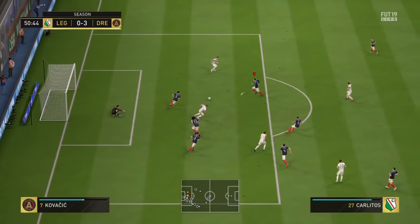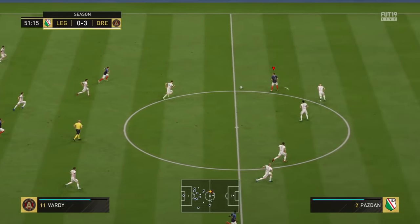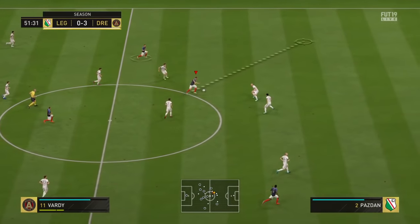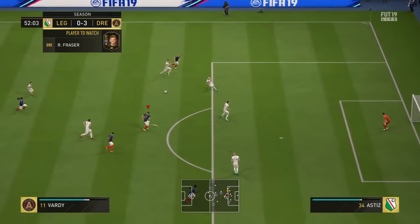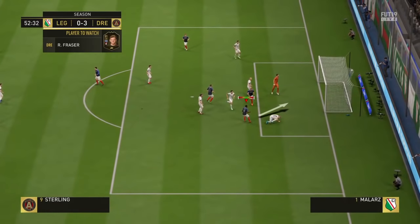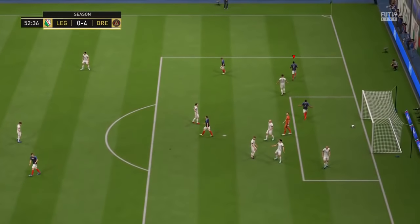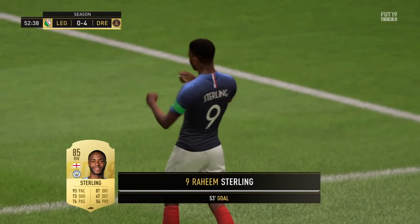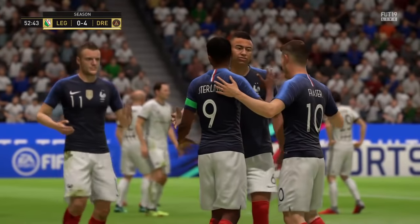Surely up for grabs here. Not often, Alan, do you see one man have one half like he's had. Lingard, the shot's hit the post. The goal is there for the taking. What a brilliant goal. The way they moved the ball about there, Martin, before creating the chance was really good. They picked the right pass every time now.